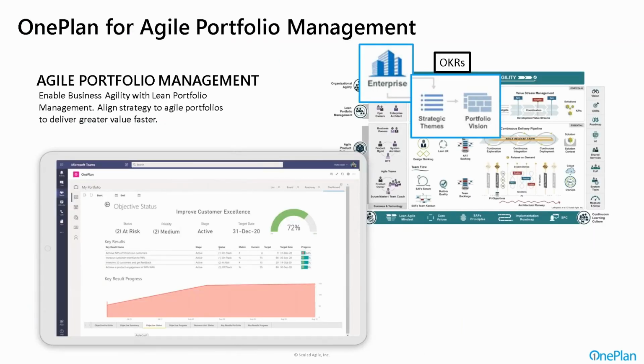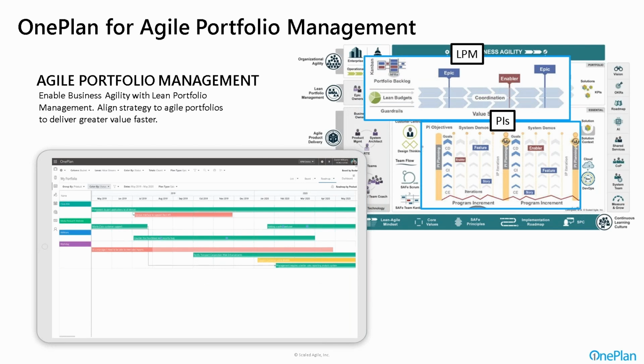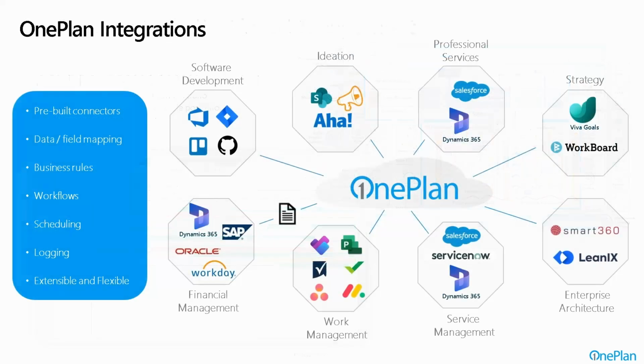Again, for Agile Portfolio Management, we'll start with defining that strategic vision, the strategic themes, and the portfolio vision. And again, we have our strategy area, which I'll go into, and then from there we go into doing lean portfolio management and the planning increments, as I said, for the LPM at a PMO level, and then the planning increments at a lower level.